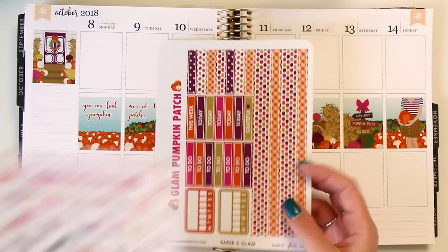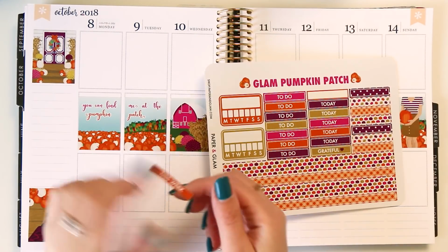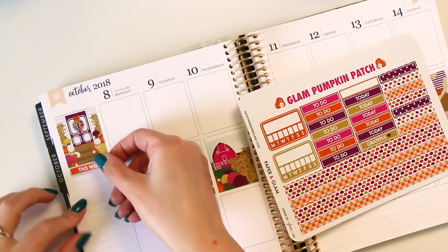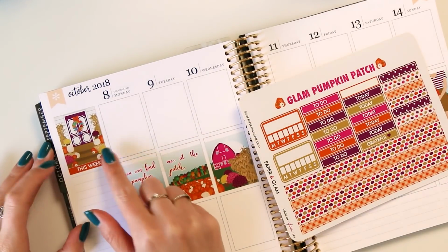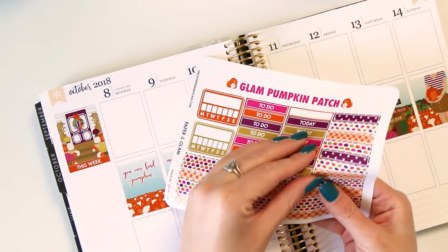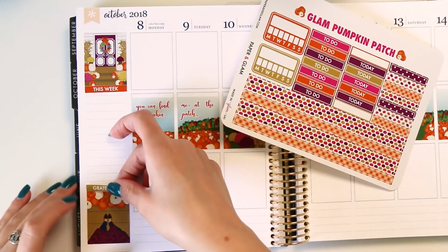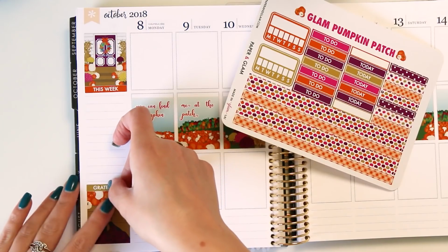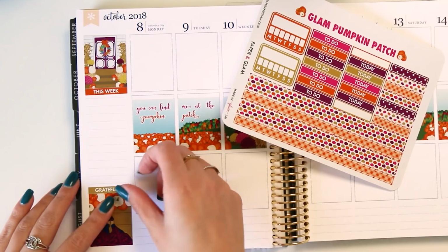Next, I'm going to apply some headers. So I like to use the This Week sticker here underneath this column for to-do lists and whatnot. And then the Grateful sticker at the bottom on top of this porch sticker. And you'll notice everything coordinates just beautifully.